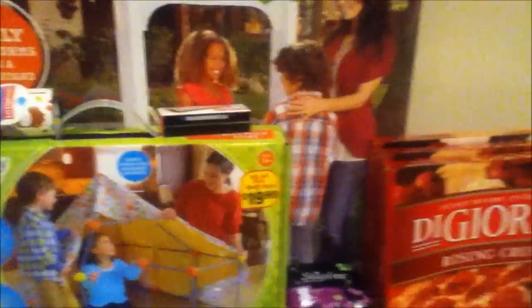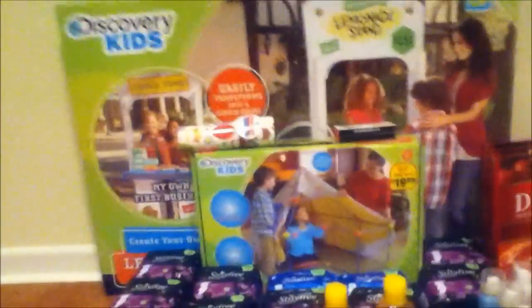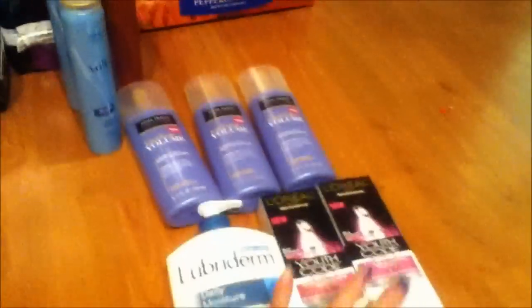I ended up paying $1.21, which is awesome, because pretty much everything here, and what I showed you in the early transaction, let me pull that into the picture. Okay, so all this right here came out to under $9. I spent I think $24 in ECBs, and then under $9 out of pocket, which I don't find bad, because I'm getting money back for this transaction, and I ended up getting great gifts as well.